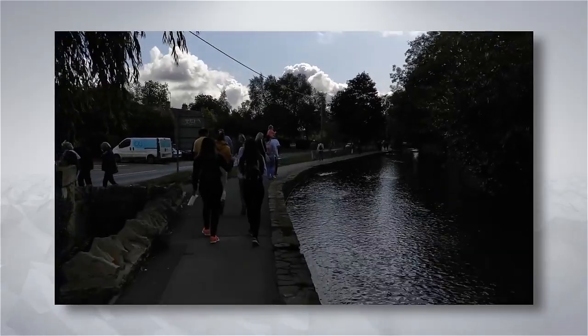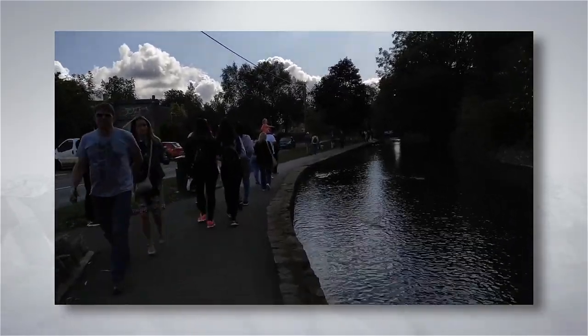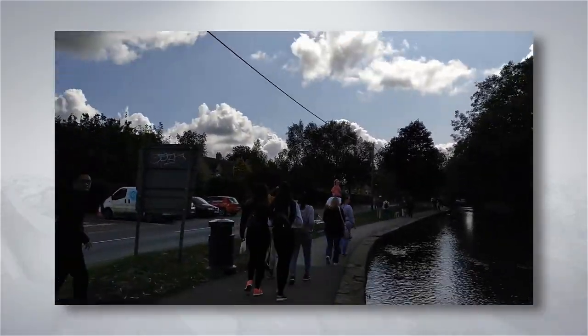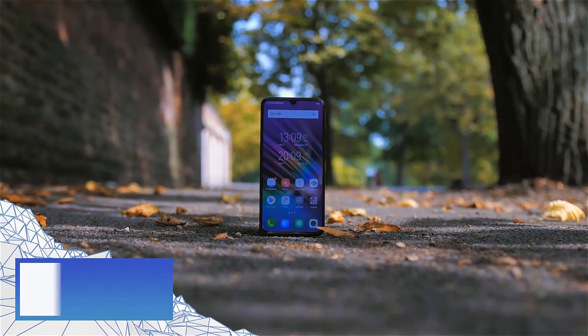And while it doesn't quite hold up to smartphones like the Galaxy S9 in low light, it isn't far off either. And it also has built-in support for Google Lens, which can detect landmarks and translate languages, loads of other good stuff. This setup is let down a bit by mediocre video that maxes out at 1080p and has trouble with dynamic range.